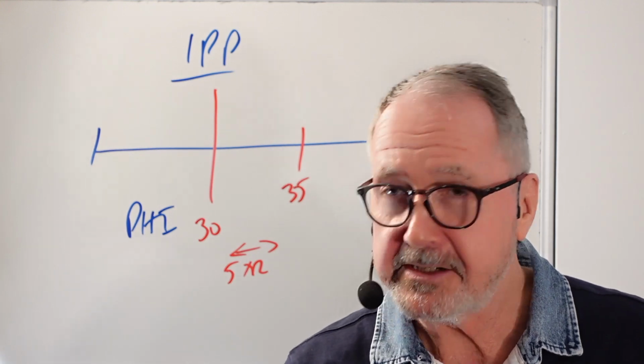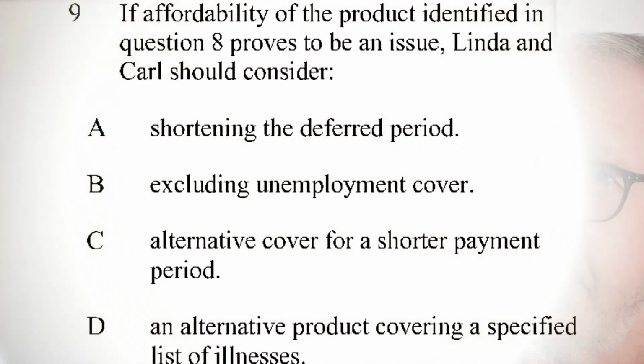So if we go back to our case study then, number 9 there. So if affordability is an issue, the alternative product is C, alternative cover for a shorter payment period. The others, of course, refer to different issues. Shortening the deferred period would just make it more expensive. Excluding unemployment cover, well, IPP doesn't include that anyway, does it? D, an alternative product covering a specified list of illnesses. They're talking there about critical illness policy.